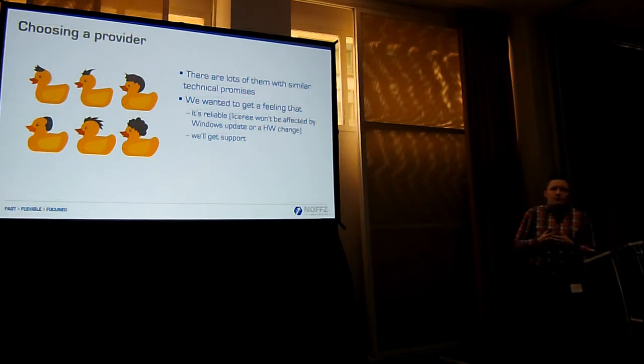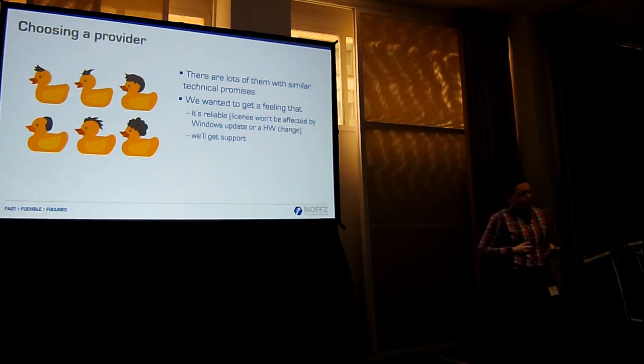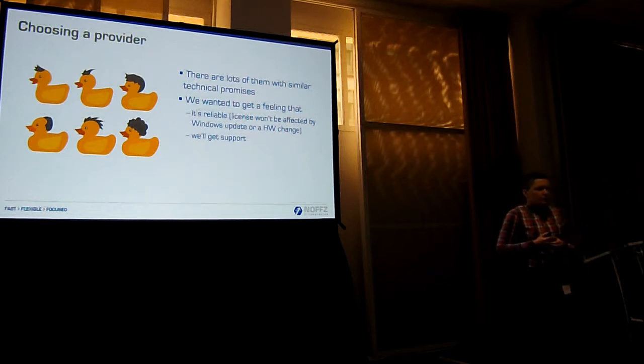And also it was very important for us to get a feeling that we will get support, because it was a very new topic for us. Of course, we had this story with Dummies, but it was just a few lines of code, it's not more. But to implement a real big commercial solution was very new for us. So we wanted good support.